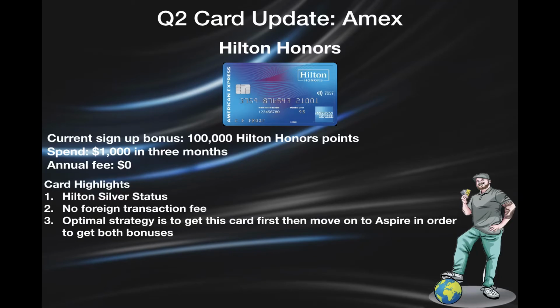So why I bring it up is the optimal strategy is to get this card first and then the Hilton Aspire card, because Amex has some real funny terms and conditions, and one problem that some people run into is once you get a card, you can't get the bonus for that card. So let's say, for instance, you get the Aspire first and then the Hilton Honors card. If you want to apply for the Hilton Honors card separately, get a second one later, you may not be eligible for the bonus. So the optimal strategy is to get this one first, get the bonus so there's no question about it, and then get the Aspire card.